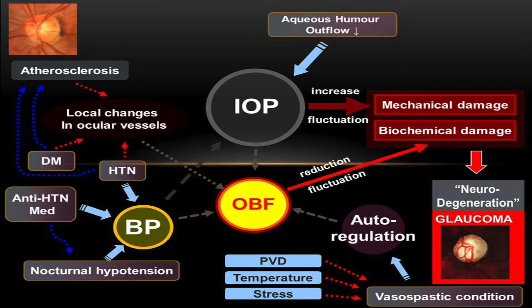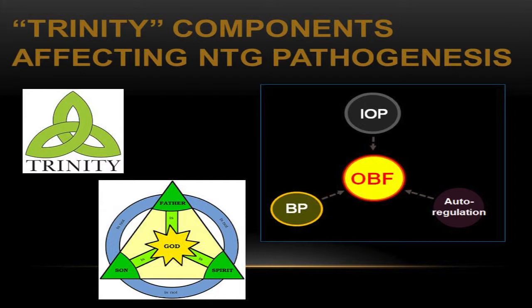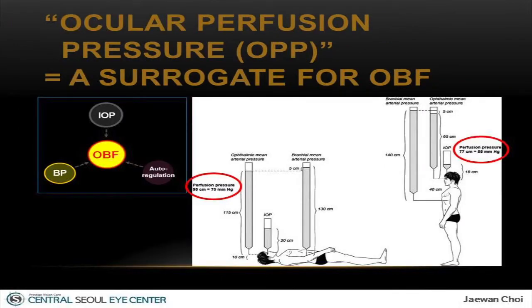Let's get back to the complex diagram again. From the diverse risk factors, like Father, Son, and Spirit, and the theory of Trinity in the Catholic Church, we can extract Trinity components of normal tension glaucoma: IOP, BP, and its disturbed autoregulation. I believe that ocular blood flow stands in the center of this Trinity angle in NTG pathogenesis. We can calculate ocular perfusion pressure and take it as a surrogate parameter for ocular blood flow. Ocular perfusion pressure is derived from the difference between mean arterial pressure and intraocular pressure. Ocular perfusion pressure depends on the postural change, sitting or supine, as hydrostatic pressure changes.